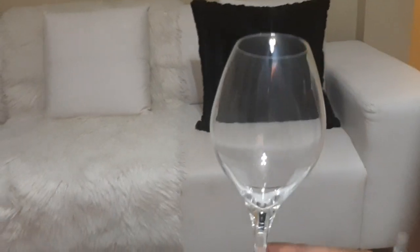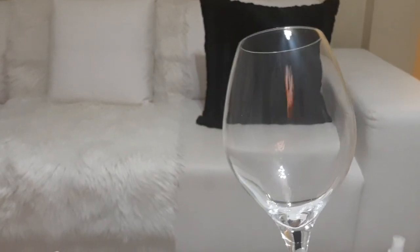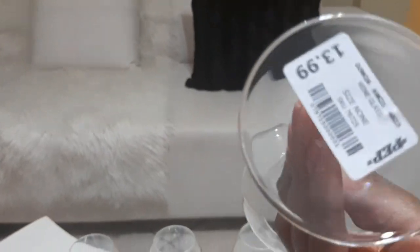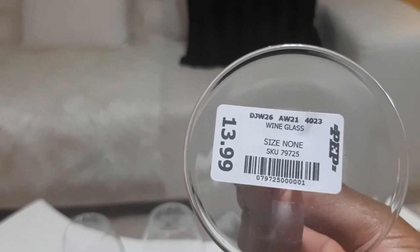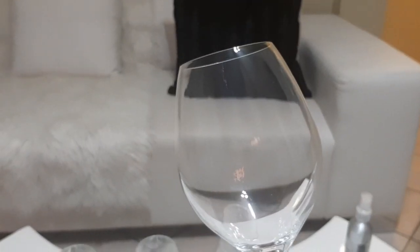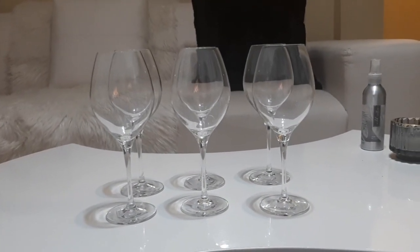But you know what? I feel like these are so stunning because I especially like the shape. I'm gonna wait for it to focus. Okay, it might not focus. Oh, there you go. I really like the shape here on top. It's really unique. And these were $13.99. And there's the SKU code. Ah, these are just so nice. So in total, I have 8 of these. I just feel like they're stunning, and like proper staple glasses, I feel.